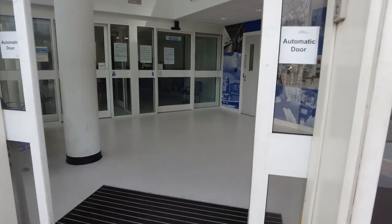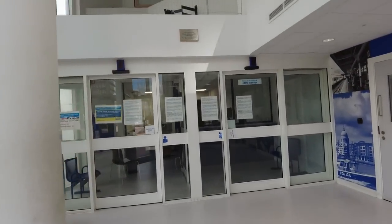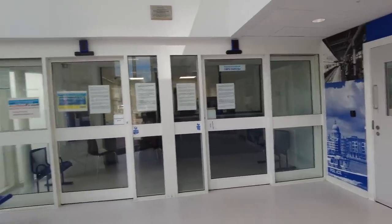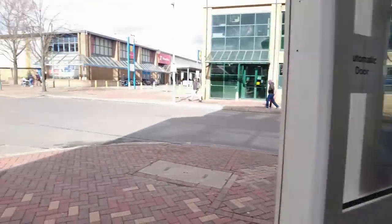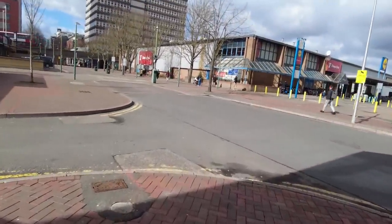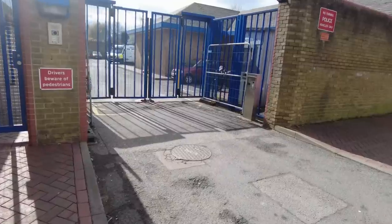So that's the inside of the front office, considering it's the only place in the borough that you can actually go. They've only got two front offices, neither of which are manned at the moment. So let's have a look, see what we can see here.